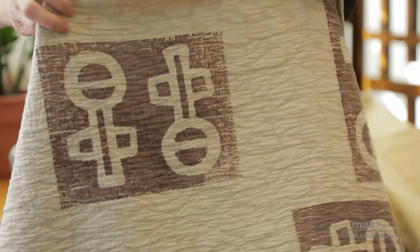But it's my selection of fabrics and textiles, and then when we get into the natural dyes and the printing and the stamping and the painting, that's what sets things apart, is the added processes that I do to make the fabrics different.